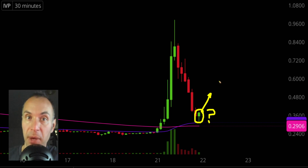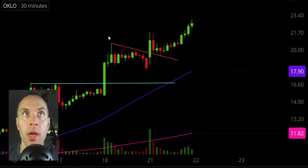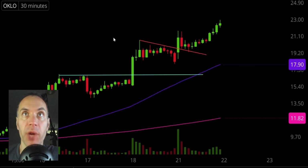But definitely if you like to play pullbacks, you like this price range down in the penny stock world, keep an eye on it. Next one, OKLO, and the uptrend continues on this one.